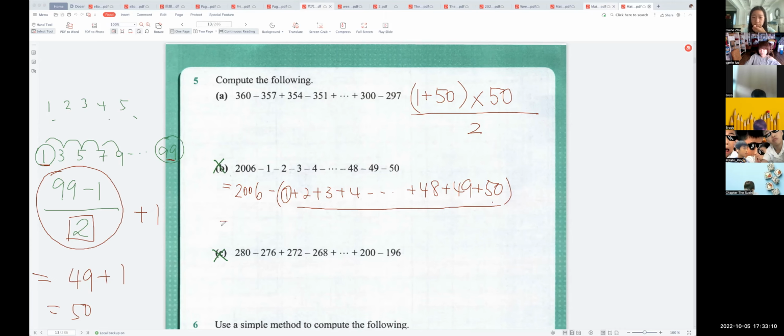Okay, so the first question, I think I already explained, right? So 2006 minus 51 times 25. 51 times 25 equals 1275. Equals 731. Oh, a student told me 1275. Is that what you did, Elaine? You forgot to subtract it from 2006, right? Correct? Elaine, right?